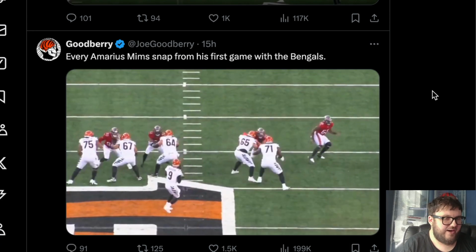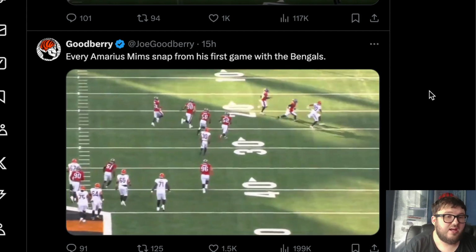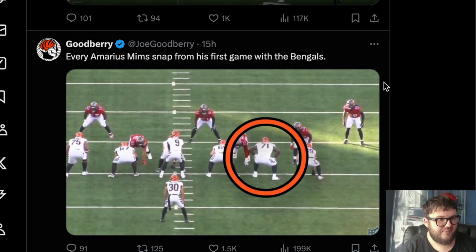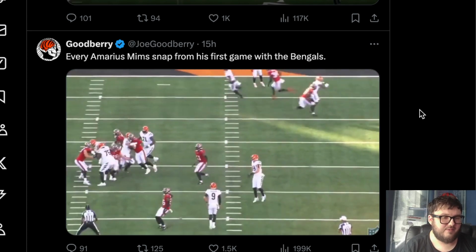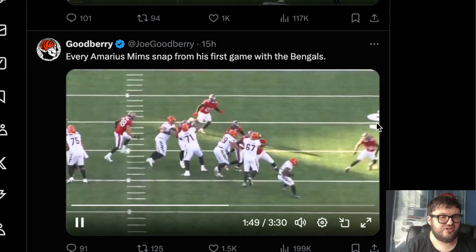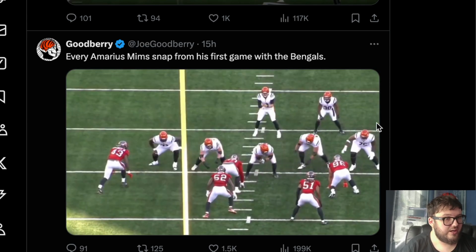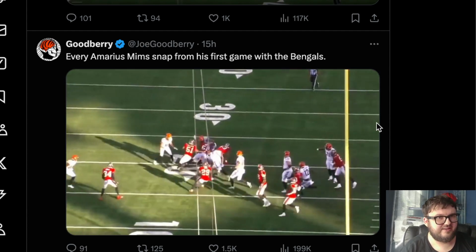And again, I'm very high on Amarius Mims, but you want to see some more out of him when it comes to, not like him going out there and looking amazing. I think he'll look amazing every single time he goes out there. So far in these clips, he looks absolutely amazing. That's not the problem. It's just the learning. I want him to learn. I want to see him learn more and more. I want to see him continue to home in on his skill.